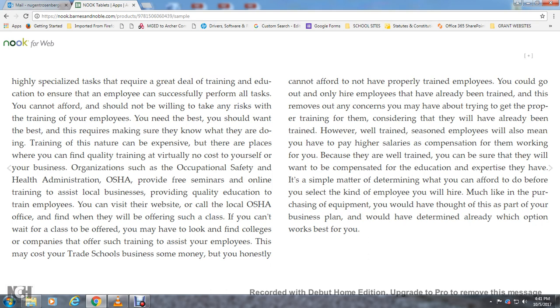This may cost the trade school business some money, but you honestly cannot afford not to have properly trained employees. You could go out and hire employees that are already trained, which removes all the concern of trying to get the proper training for them. However, the well-trained, seasoned employees will also mean that you have to pay higher salaries.